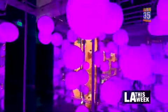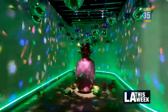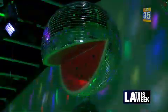Celebrate with friends in the Infinity Grape Room or in the Pineapple Disco Derby. This space even has watermelon disco balls to get you in the party mood.